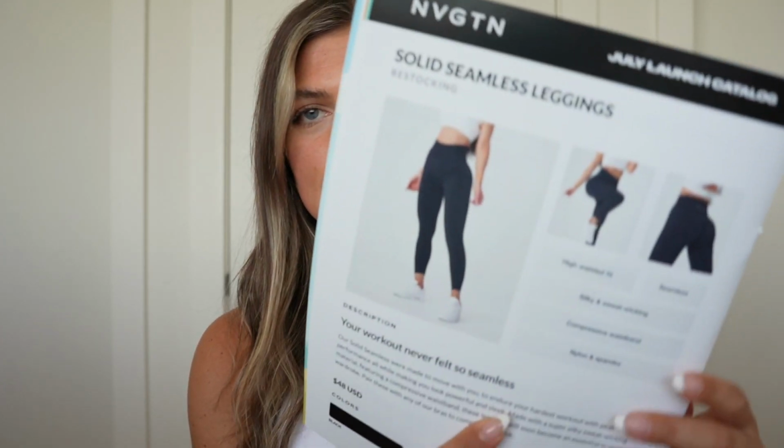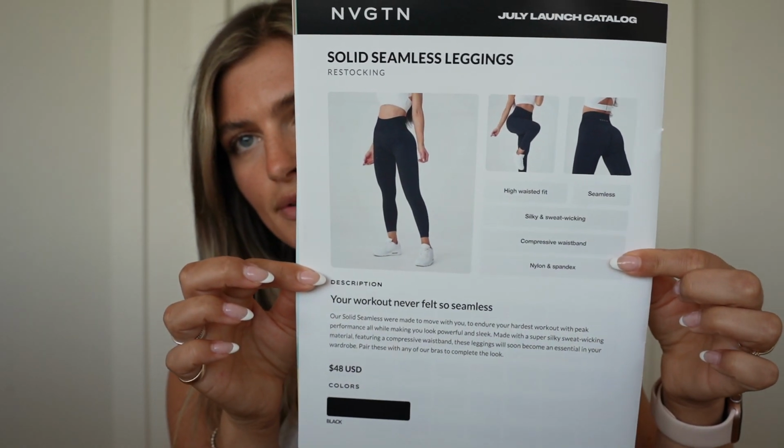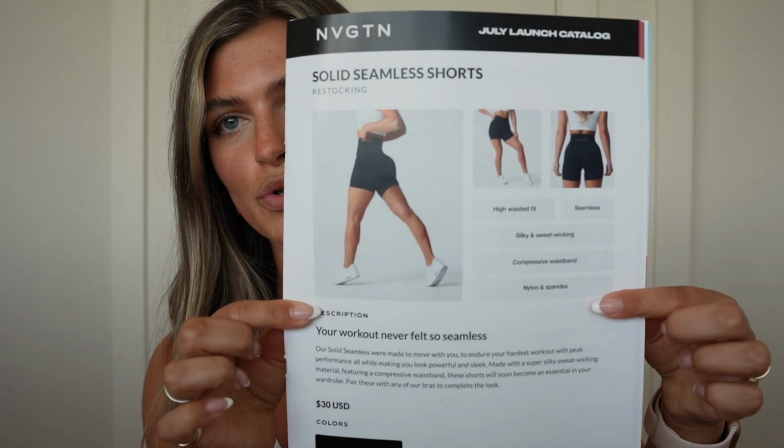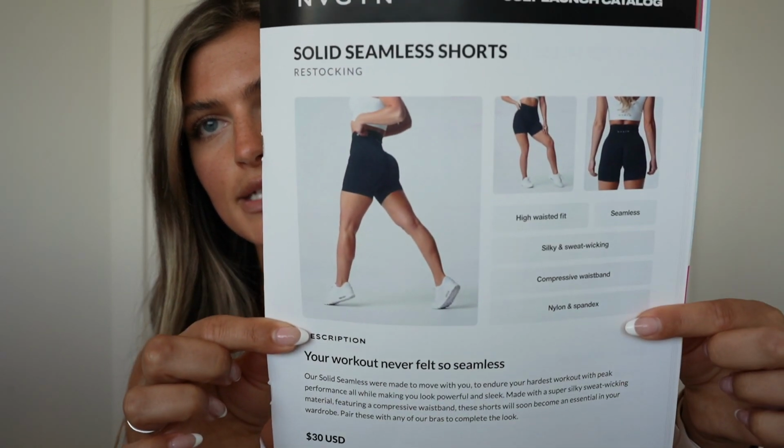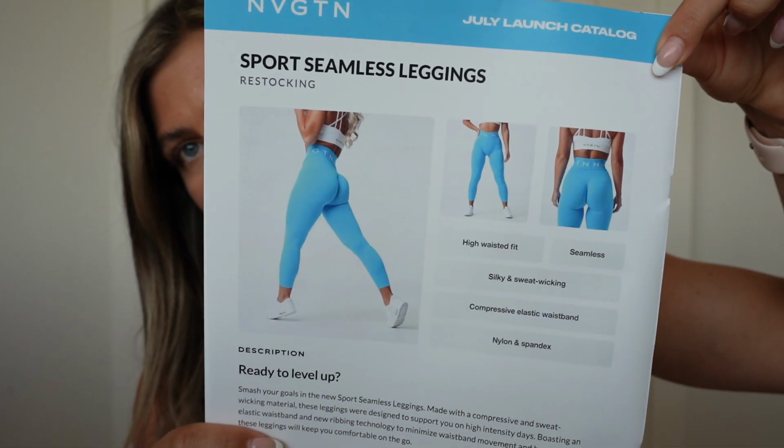So they have the solid seamless leggings coming back in black. These are also a staple in my opinion. I have them, I've worn them to death. And they're also restocking in the solid seamless short in black. So these are them. Also the sport seamless leggings restocking.